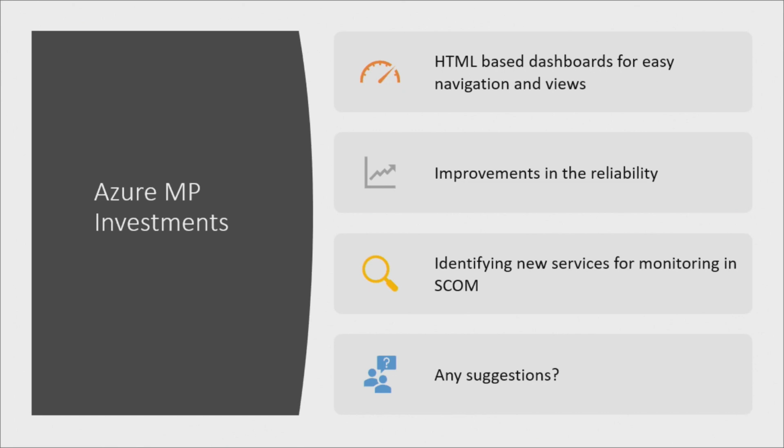The other thing that we want to hear from you is about the new service types that you would like to be added in the Azure Management Pack. There are new types of alerts being added in the Azure portal, like cost-based alerts and budget alerts, and there are new features being added to the portal. But adding all those features is not really an option for us, because obviously we also have constraints in terms of resources and everything.